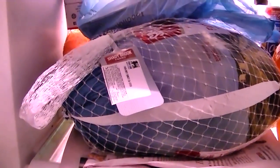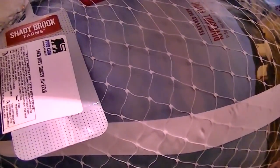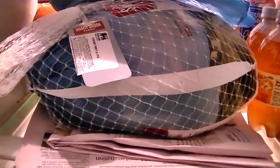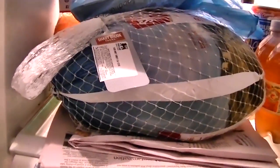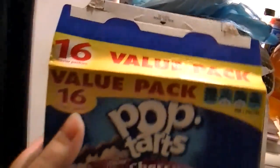Thanksgiving this year. I caught the turkey and feathered it myself. Ignore the fact that it has a Shady Brook Farms wrapper around it and a Food Lion price tag from our local grocery store. I swear I caught it myself. I swear.